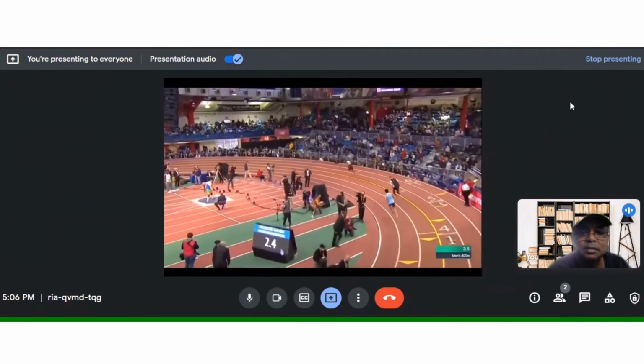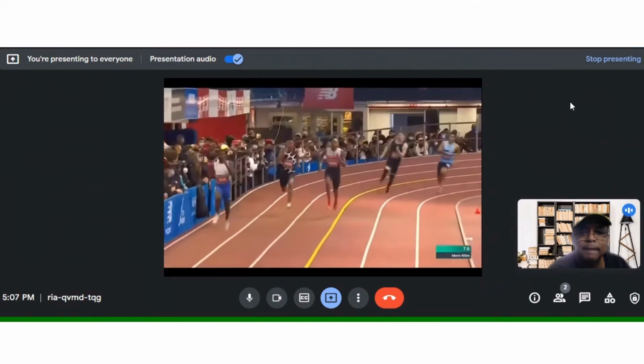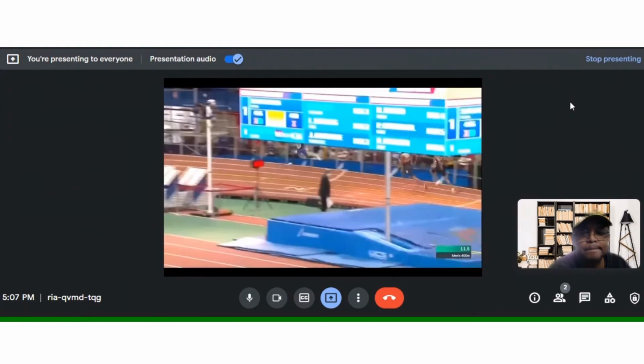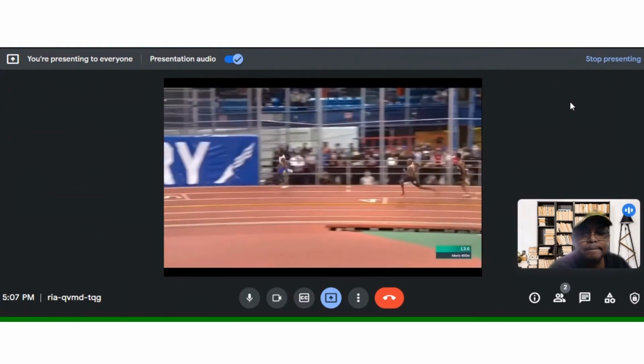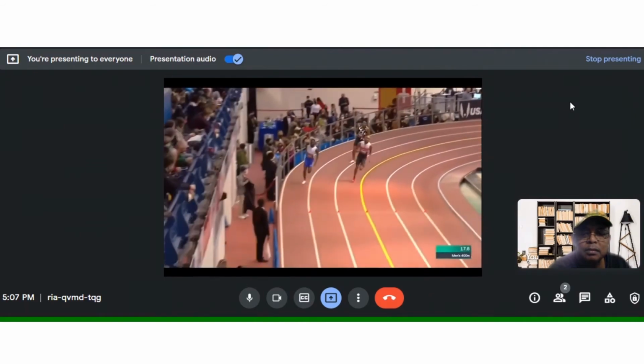Well, here we go. This is the ultimate test, isn't it? And Vernon Norwood has started off really, really well there in lane 4. Brazier's taken a little bit of time to get up to speed. Taylor looks like he's gone off really well on the outside lane. What's going to happen off the curb?